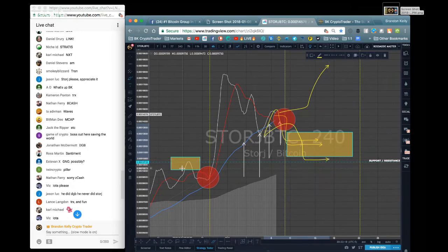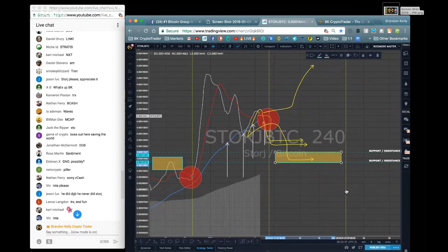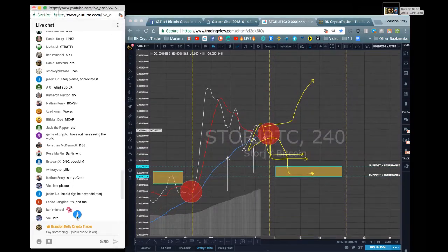If you don't have it and you want to roll the dice with it, put a limit buy in between 11.5 and 10.5, and that will basically lock you in for the next round of money that should be happening before the end of January, right? So that's storage. That's a pretty in-depth analysis on a nice little chart, the 4-hour chart.